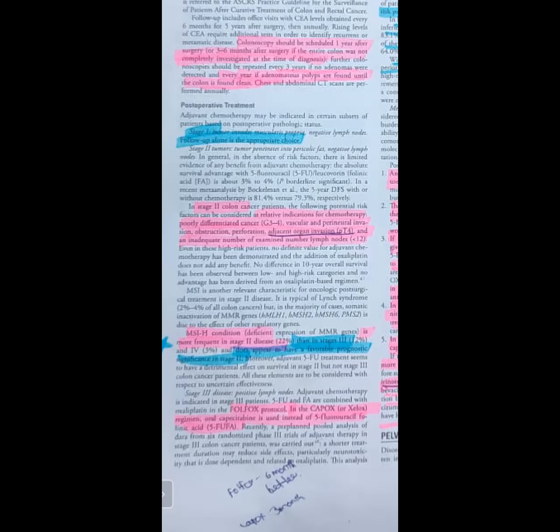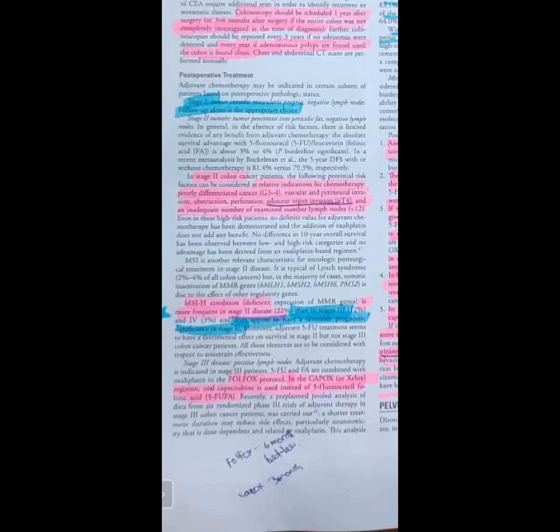So in the absence of risk factors, we need not give any chemotherapy. In stage 2 colon cancer with potential risk factors, it is a relative indication for chemotherapy only. It is not a must that stage 2 patients with high risk factors should receive adjuvant chemotherapy.